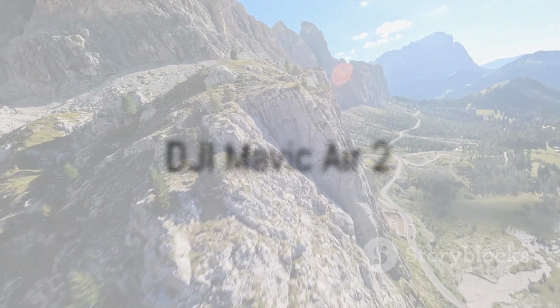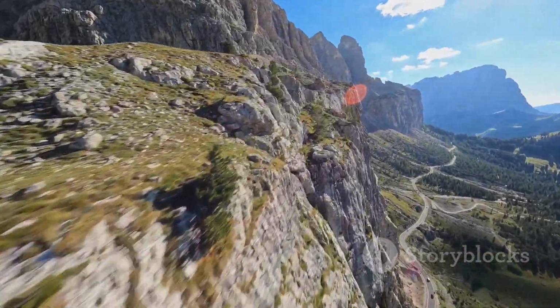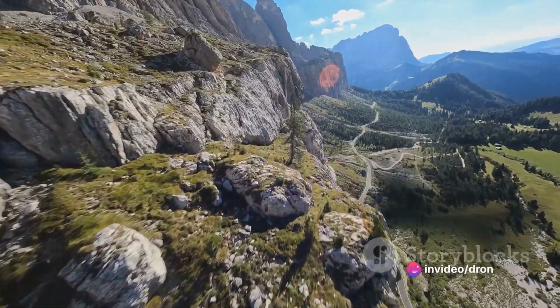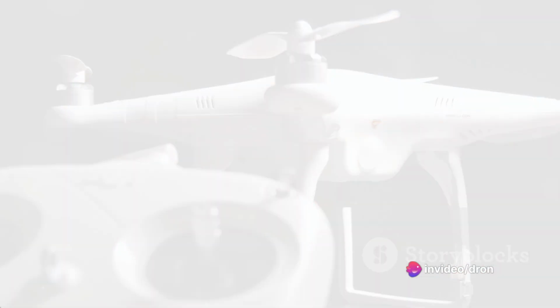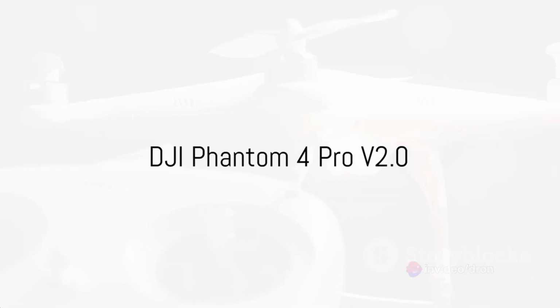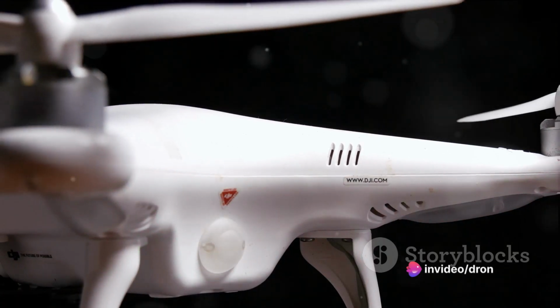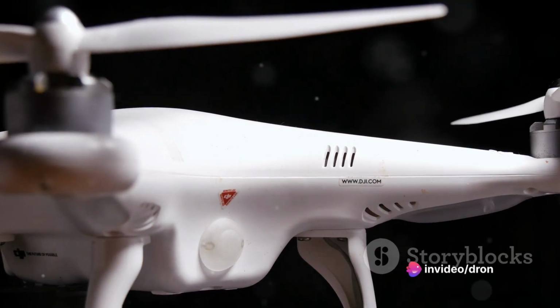Next in line we have the DJI Mavic Air 2. This device surpassed expectations with a staggering range of 10 kilometers or 6 miles. Quite a leap from the Mini 2, wouldn't you agree? And then we have the DJI Phantom 4 Pro V2 Zero, a true titan in the world of drones. This beast blew us away with a maximum range of 8 kilometers or 5 miles. It's not the longest range, but it certainly makes a statement.